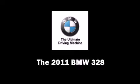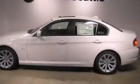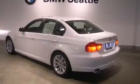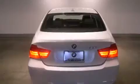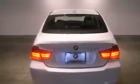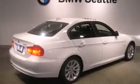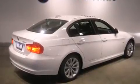Experience driving perfection in the 2011 BMW 328. This four-door, five-passenger sedan leads among competitors in its segment. Under the hood, you'll find a six-cylinder engine with more than 230 horsepower, providing a smooth and predictable driving experience.